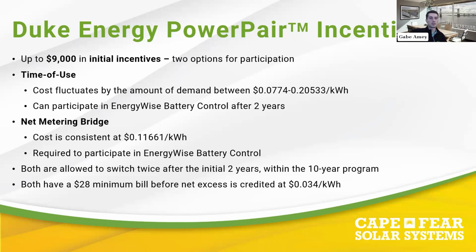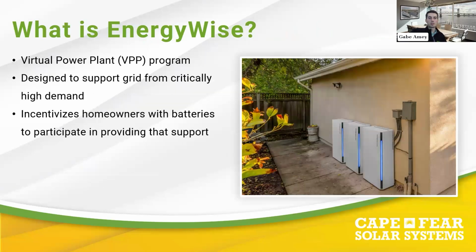So for those of you that are customers, you already have solar, you're not, unfortunately, going to be able to get this $9,000 upfront incentive, but that's okay because there is an additional incentive that you can claim, which is the EnergyWise program. If you have questions about Power Pair, I know I went through that really quickly. I know a lot of you are customers though today, so I just wanted to jump on over to EnergyWise and how you can benefit.